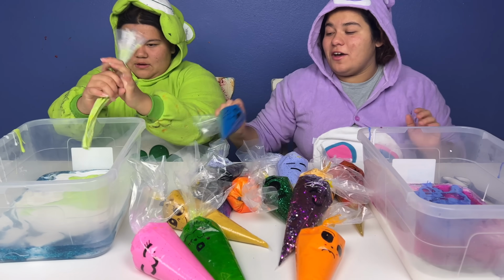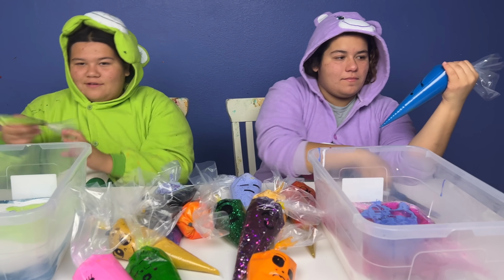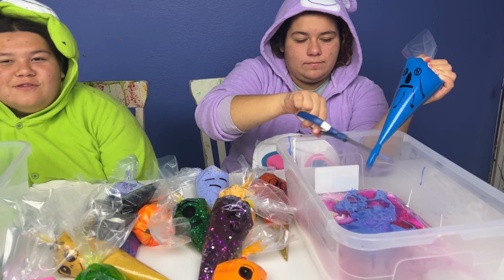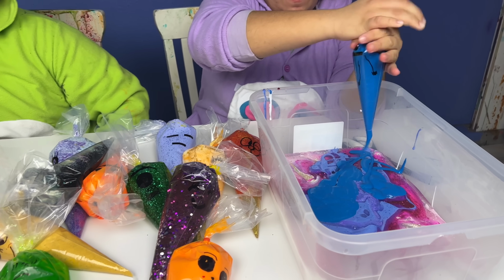Okay, guys, I'm gonna choose the only blue one. And look at its face. It's a crazy face. It's Squidward. Ow. And Dad drew the tentacles. Oh, look what those lines are. I did the face, though.